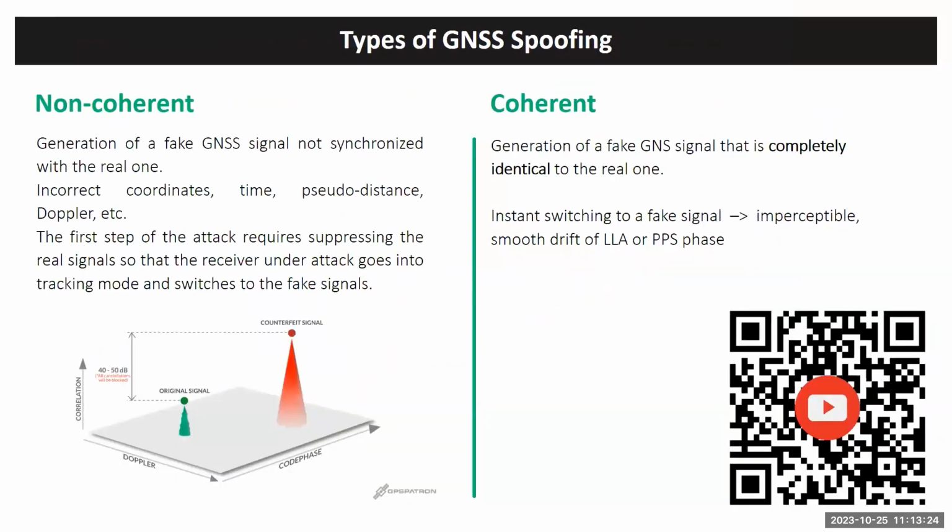A few words about types of spoofing attacks. We identify two types of attacks, non-coherent and coherent. During a non-coherent attack, a fake signal is generated with wrong pseudoranges, Doppler, and PPS phase, and in the first few seconds of the attack, it's necessary to force the target receiver to lose track of real signals and go into search mode. Only after that, the target receiver switches to false signals and starts producing incorrect values. A coherent attack assumes that in the first seconds, the fake signal is identical to the original one in all parameters. The target receiver in this case immediately switches to the fake signals, and then it's possible to implement a smooth time or coordinate shift. I suggest you watch a very clear animation about types of spoofing attacks at the link in this QR code.